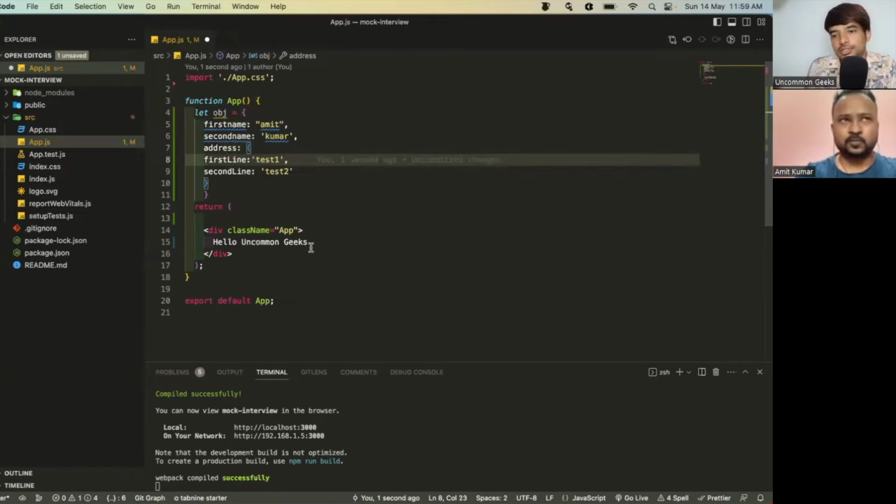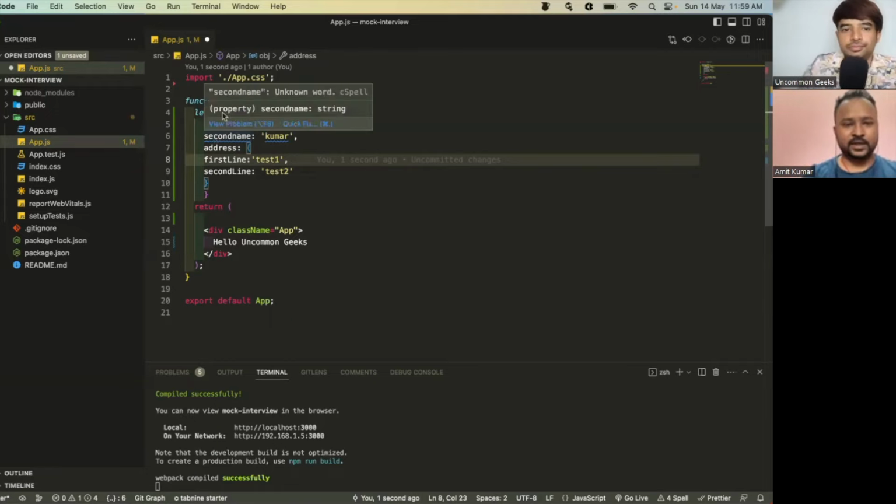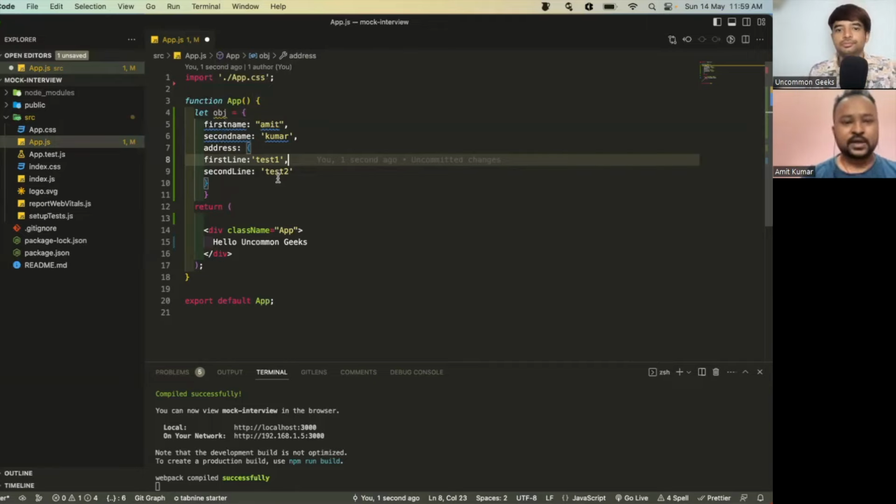Let me come to the question again so that we can be on the same side. Sure. So we have an object, and I'm assuming that I need to show everything, like Amit, Kumar, whatever the values are there. I will give you a mock implementation, like a mock view. You have a button, let's say the button is "change second line". Once we click it, the test 2 will change to something different. Let's say we create a different test value, three. Yeah. The rest of the values should be untouched. There should be no change.